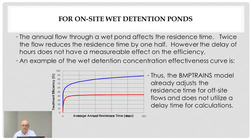But for on-site wet detention ponds, I've talked about retention. I'm going to go to wet detention. The annual flow through a wet pond affects the residence time. So twice the flow reduces the residence time by a half. And as the chart shows here from BMP Trains, you could actually see that by reducing the annual average residence time, that's the x-axis, you affect the treatment efficiency. An example of that is shown there in the graph for all kinds of annual residence time.